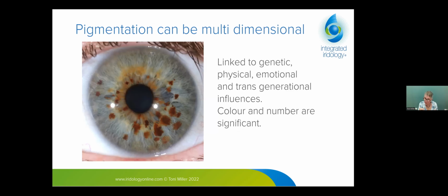And research has shown that these can be multidimensional. There's all sorts of reasons and things that are attached to the development of pigments. The placement of pigments, the number of pigments is all significant, and it can be linked to possibilities including genetics. It can be due to physical exposure or injury. It can even be related to emotional and transgenerational influences. So we base our findings on colour and number, but I teach a whole unit just on pigmentation because there is so much information that can be gleaned from pigment, placement, numbers, and colour, including pathology. So that's very interesting. And these are permanent once present.